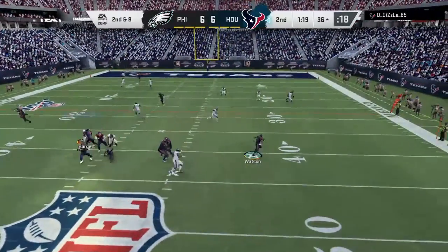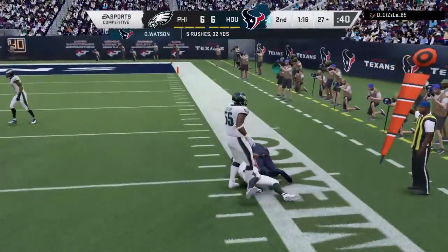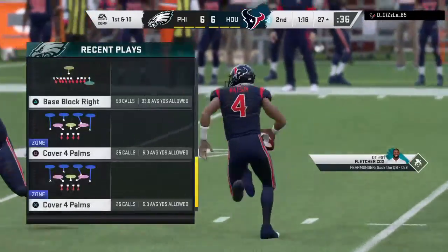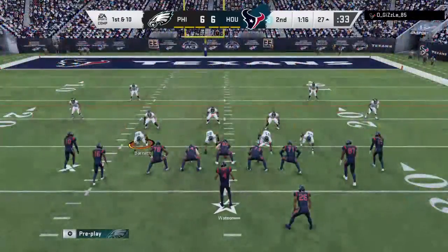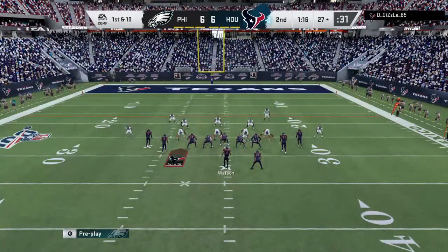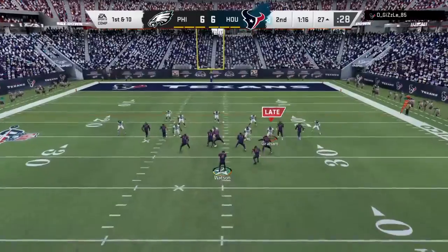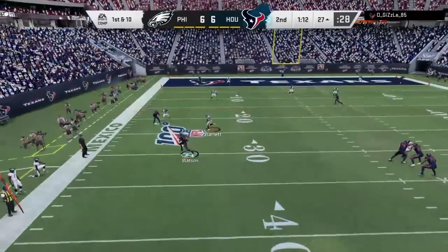From the 36, Watson flushed out right. He's going to take off with it. Deshaun Watson, so multi-dimensional, able to scramble for the first. That was an excellent job of recognizing the situation. His first read wasn't there. Heck, his second read wasn't there. But he bought himself a little extra time scrambling out of the pocket, got to the sticks, and picked up the first down.